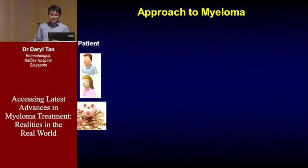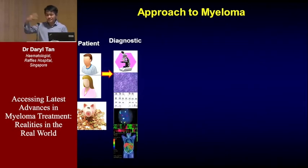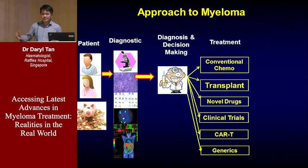So with modern day diagnostics, the doctor will decide what's the best way to treat a patient, whether the patient needs conventional chemo, transplant, novel drugs, whether a clinical trial would be ideal for the patient, and at the tail end, if the patient needs CAR T, then we will need to see which are the centers that are doing CAR T and refer patients. And also, of course, at the back end, sometimes if a patient desperately needs generics, then there are actually resources for that.